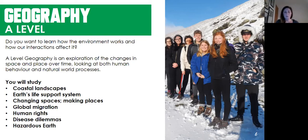And my personal favourite, Hazardous Earth. I don't think it'd be geography without any volcanoes and earthquakes. So that one is something we do in the first year, and we look at the different hazards that exist around the world, where they are and why they are there.